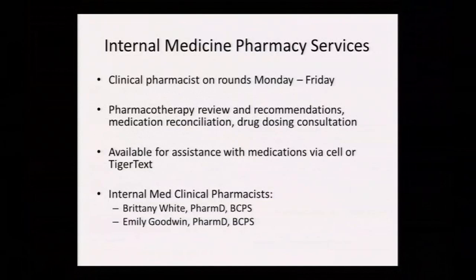As far as our service goes on medicine, Emily and I participate in bedside rounds Monday through Friday. We're typically off on the weekends. And when you divide up into teams, right now I'll be covering Team A. So if you're on Team A, I'll be the pharmacist that you can text. Emily usually covers Team B. And if you're on Team C, we just kind of tag team because there's only 2 pharmacists for 3 teams right now. So we're doing our best.